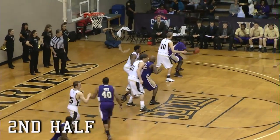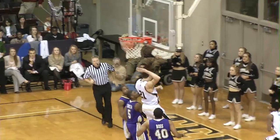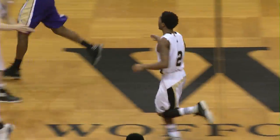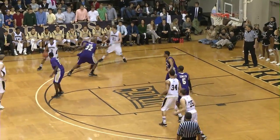Sinclair, right wing, driving in on Giltner. Picks up his dribble. Out front now to Sumler, who drives the lane, and Harris Smith stripped it. Other direction, Loesing, outlet to Cochran, drives all the way, lays it in. Karl Cochran in double figures now with 11 points. Terriers score in transition. Left wing now, Cochran, ball fake. Left wing return to Crowell. He'll hand it back to Cochran.